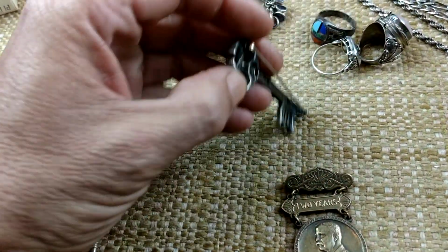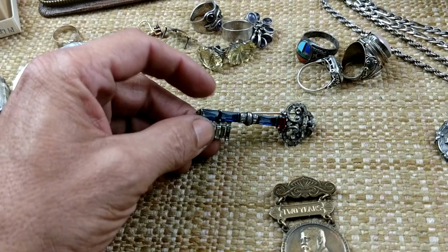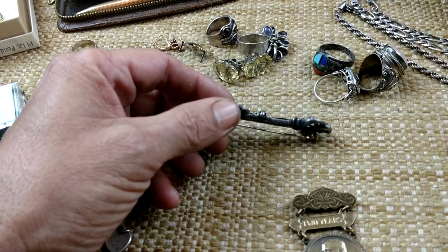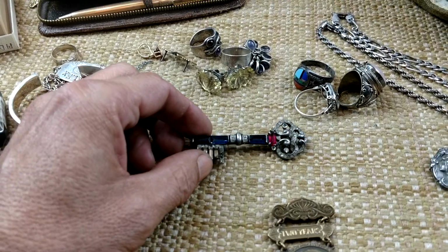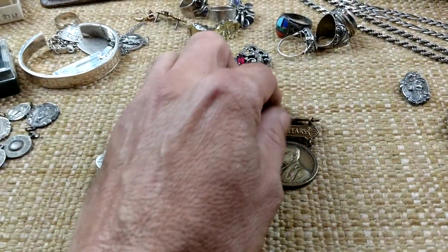This is a Trifari piece, and it's vintage, and it's sterling. I think in better shape with all the rhinestones in there, this piece would be a $200 plus piece. In the condition it is, you know, it's going to need some repairs. Trifari people are kind of particular about that. I don't know. We'll see. But I paid $3.